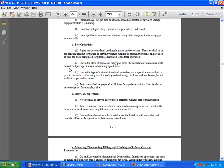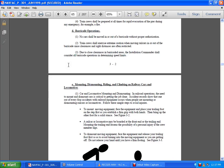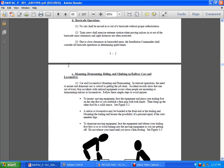The rail car shall not be coupled into without proper authorization. Track crews shall ensure at all times the rapid evacuation of the pier during an emergency, for example, a fire. Barricade operation. No car shall be moved in or out of a barricade without proper authorization. Track crews shall use extreme caution when moving railway cars out of the barricade, since distances are often restricted due to the clearance of barricaded areas.